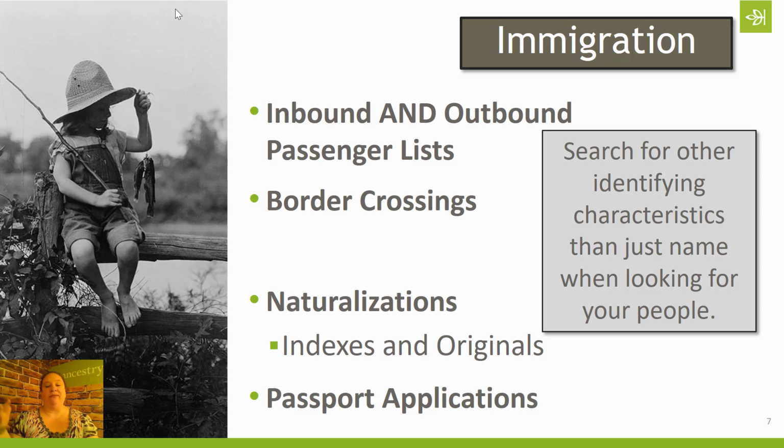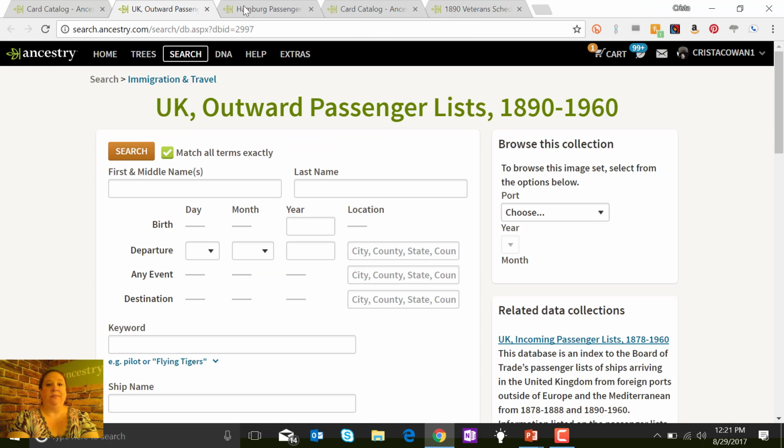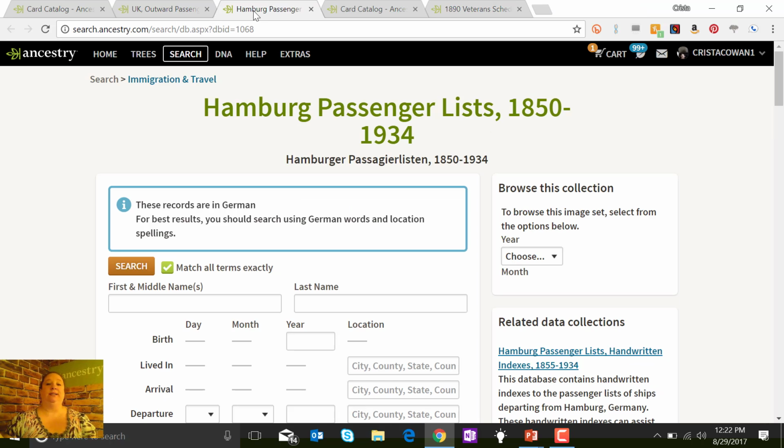And so if you haven't been able to find your ancestor, or even if you have on an incoming passenger list into the United States, maybe you can check the Hamburg passenger lists and you can see your ancestor leaving Europe. Now, they do not have to have been from Hamburg. People took trains and other modes of transportation from all over Europe to get to ports to be able to leave to come to the United States.